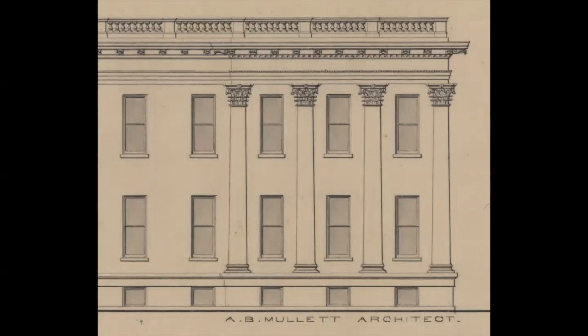Now, you can't really have Doric on the front of a building and Corinthian on the side. It's simply not done in classical architecture. You can't do it. Apparently, what Mullet was doing here was trying out two different possibilities for the architectural order to see which one he preferred, or to try to see the two possibilities for the building. And this was commonly done in preliminary drawings of this sort.